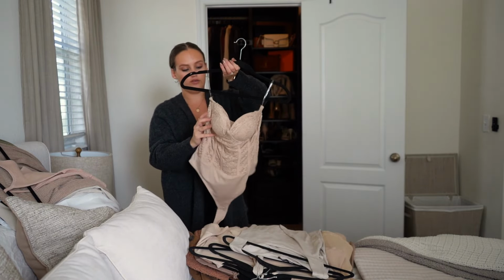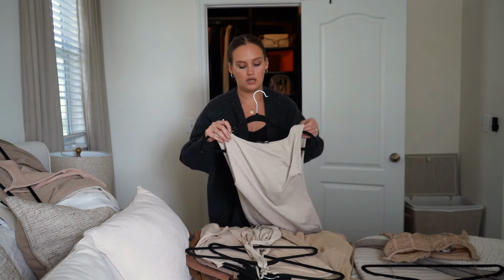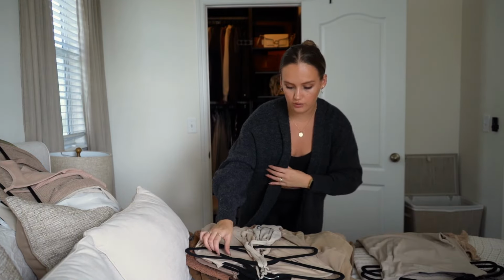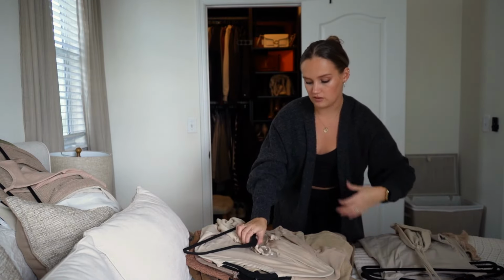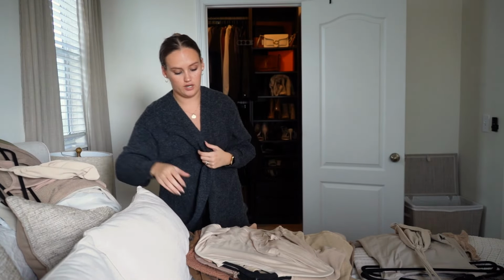This is my only corset bodysuit looking top that I do actually pull out quite often. This is one of those tank tops that I prefer. It's a little bit looser. This is from Zara, so I will hold on to this. It's pretty new. These are two halter tops. I definitely like this one. It's a bodysuit, and I pull that one more than this one, but I have worn this quite a bit with other outfits. This one might be a maybe for now too.